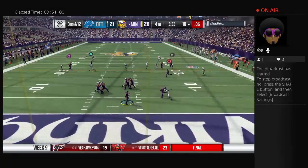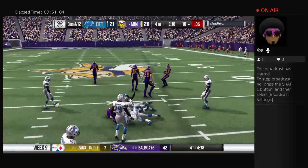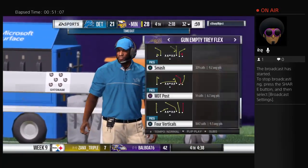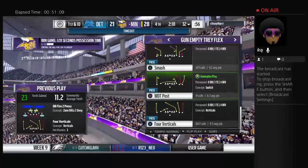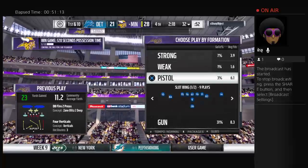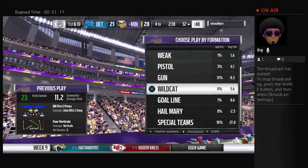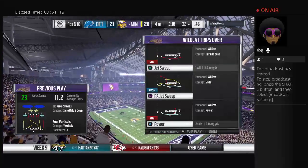On 3rd down, Bridgewater. And he's able to find Diggs. And he's able to get this one all the way past the 30. And play is stopped here. Timeout. It's the defense calling the timeout here. So that will leave them with no timeouts left. Still plenty of time on the clock. We'll see how that affects things here in this 4th quarter.